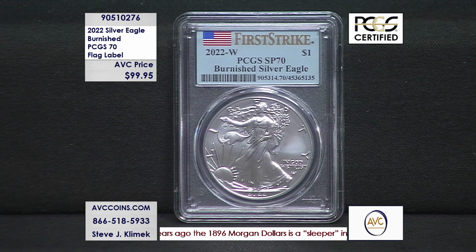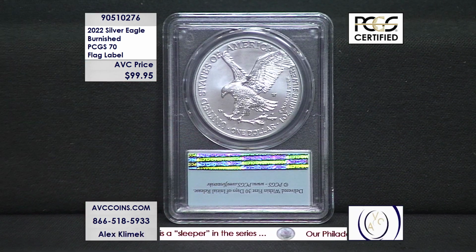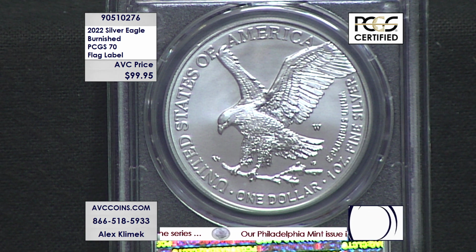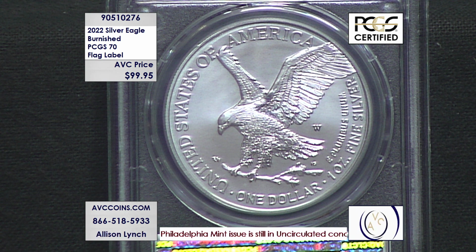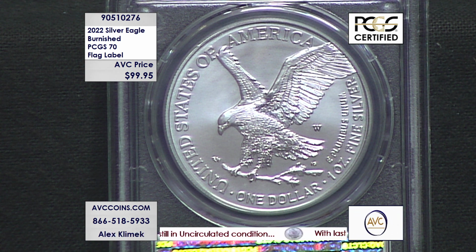People use that term interchangeably. It's the finish of the coin. It was how it was made. Proofs are struck twice on highly polished dies as a method of manufacture. Now, satin finished is sandblasted on the surface, so you get this satiny type look across the surface of the coin. The key to note is the West Point mint mark on the reverse above the eagle's tail. You don't see West Point mint marks on uncirculated coins. You only see them on the burnished.